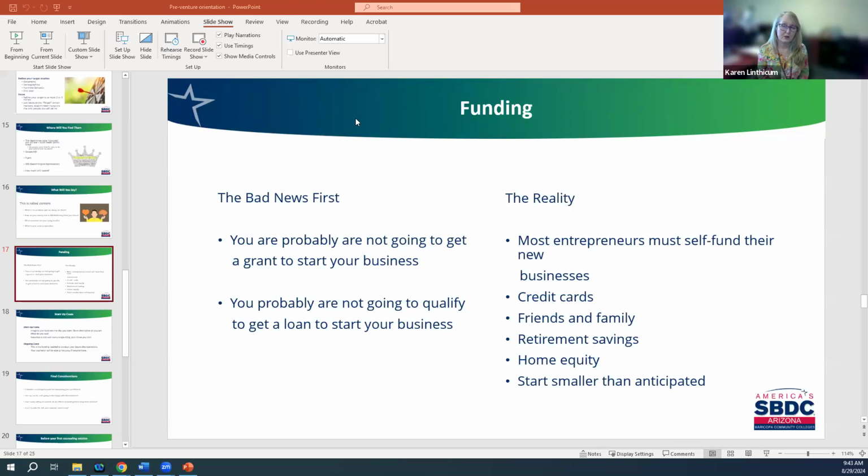So if you find a grant opportunity that you want to pursue, we can help get your ducks in a row so that you can pursue it. If you find that you want to go to a bank, we can help you prepare for the best possible outcome of going to a bank. I will say that most entrepreneurs, because your business right now doesn't have a track record, it's not making any money. And so banks will want to see that they are not throwing money at an untested, unproven entity, right?